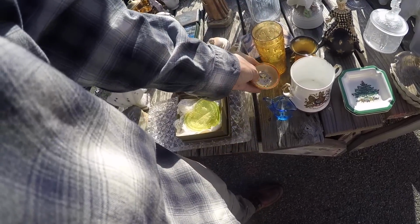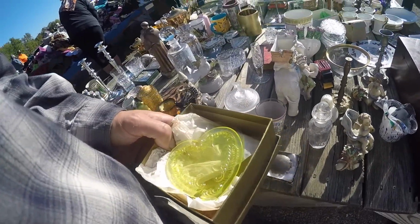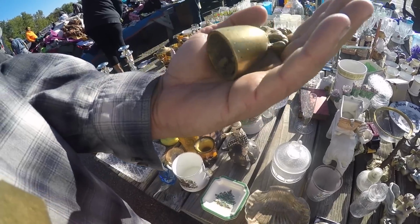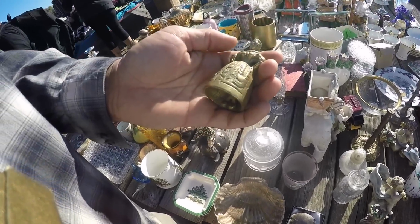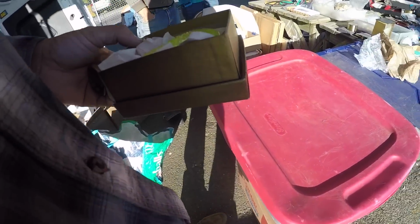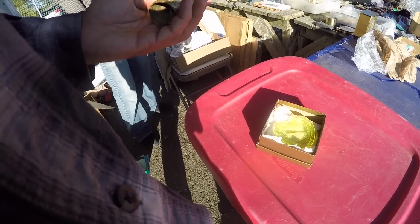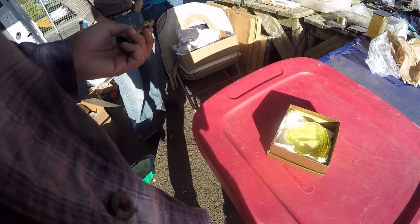I have no clue. I see a little... nice heavy one. It's got to be 4 or 5 ounces. Oh no, it's on chain. But all these beads are screwed. Like for someone, someone can't put it in a shop because you'd have to restring the whole thing.